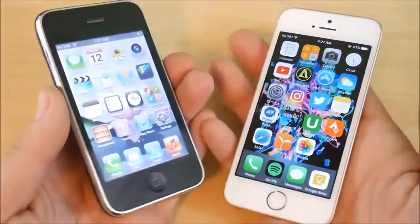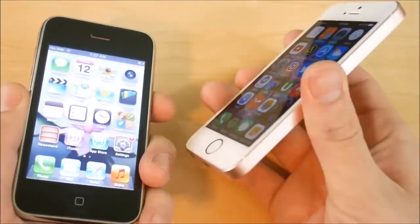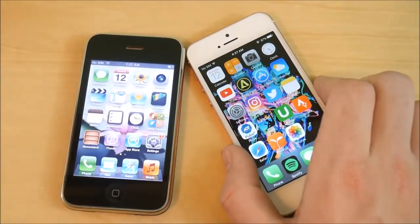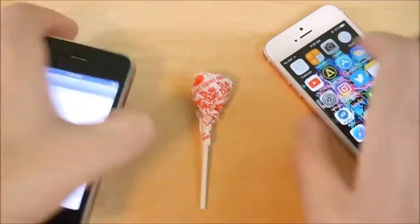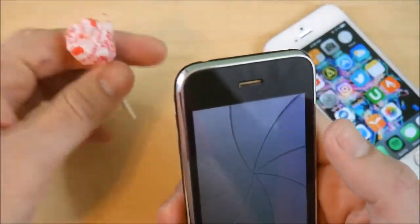So for those of you who were asking, Nick, do a comparison between the iPhone 3GS and the iPhone SE, you really do get the massive jump in the camera department. That's the biggest jump. Let me pull in something to take a picture of so I can show you what I'm talking about. Let's get this dum dum right here. You guys ever had these little suckers? They usually pass these out at the bank for free.